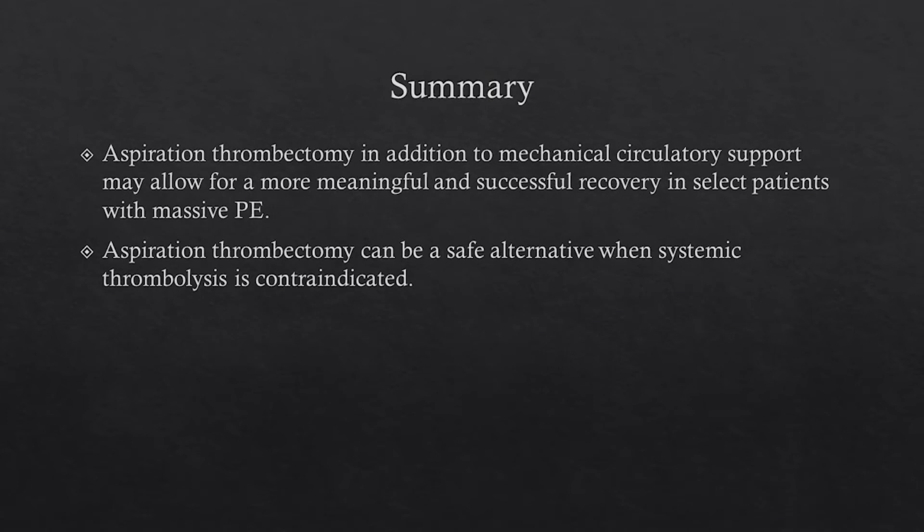So in summary, aspiration thrombectomy, in addition to mechanical circulatory support, may allow for a more meaningful and successful recovery in select patients with massive PE, and they can be a safe alternative when systemic thrombolysis is contraindicated.